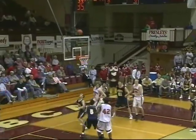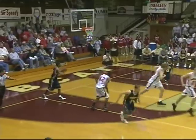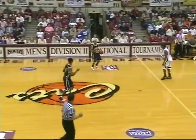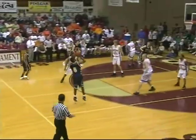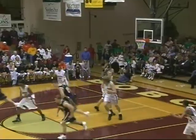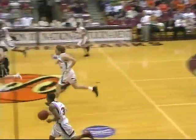Long three on the way, back ironed it off by Hawkins. Rebound Lawrence. Clears it off to Haysia with 1:55 remaining until first half. Tied at 28. Lawrence straight on long three. In and out. Tough roll.